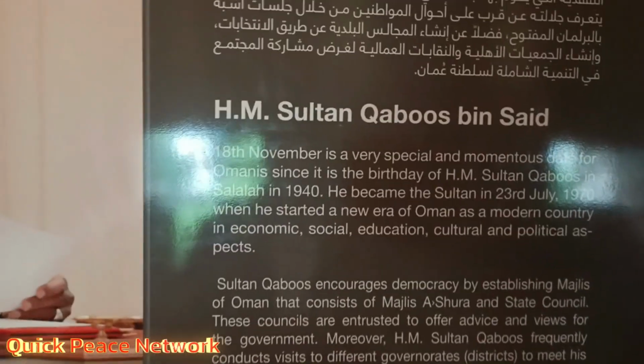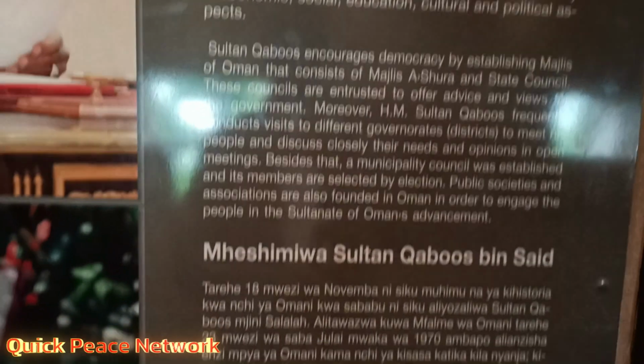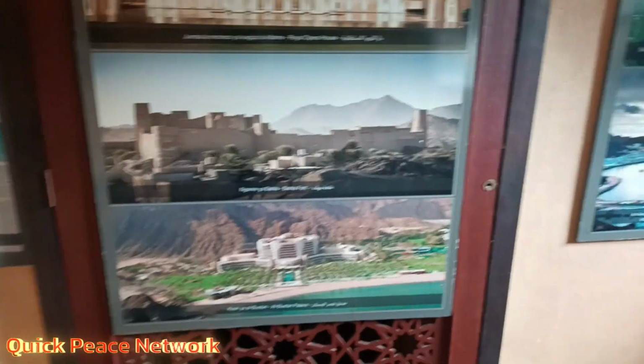This is the king? He used to be the king. He died in 2020. His name is HM Sultan Qaboos bin Said. This is their town, Oman.